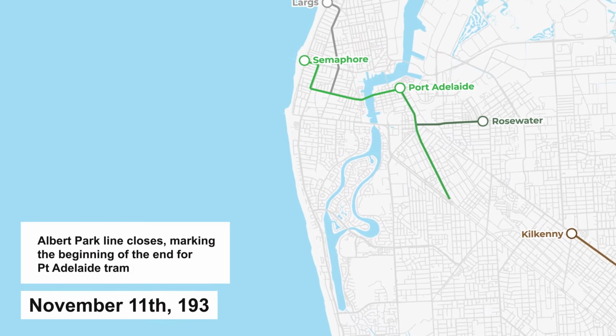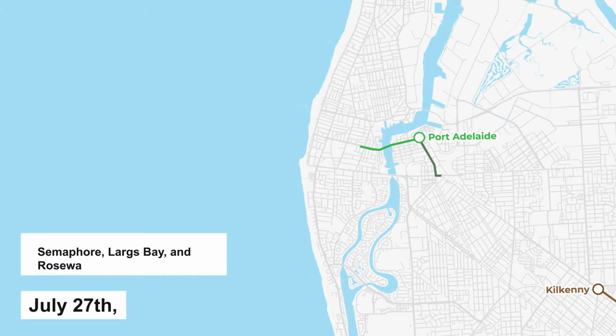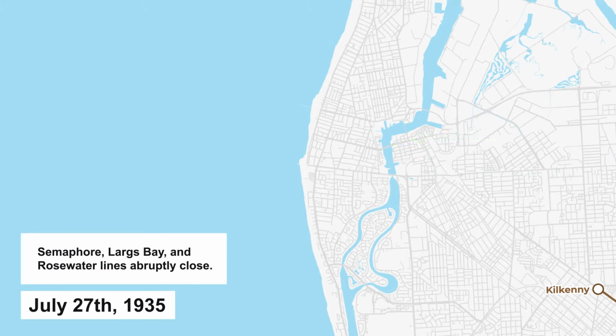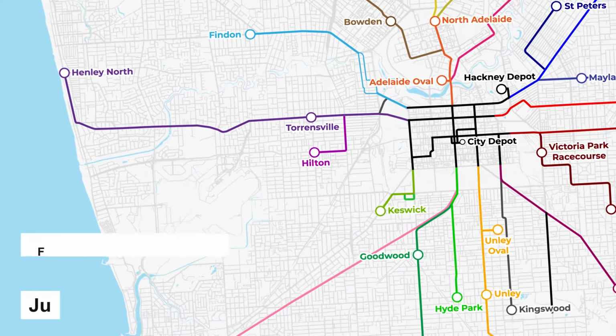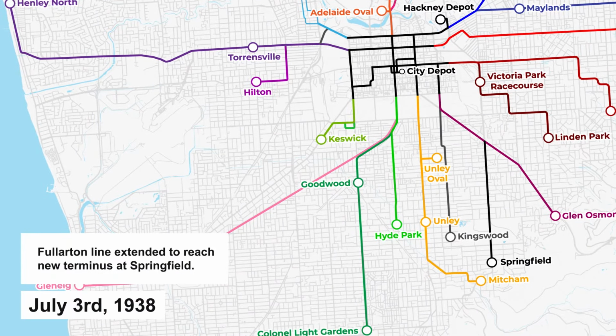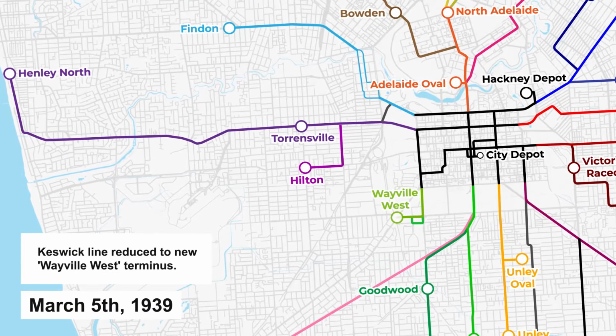November 11th, 1934. The Albert Park line closes, marking the beginning of the end for Port Adelaide tram services. July 27th, 1935. The Semaphore, Largs Bay and Rosewater lines all abruptly close. July 3rd, 1938. The Fullerton line is extended to a new terminus at Springfield. March 5th, 1939. The Keswick line is reduced to a new terminus at Wayville West.